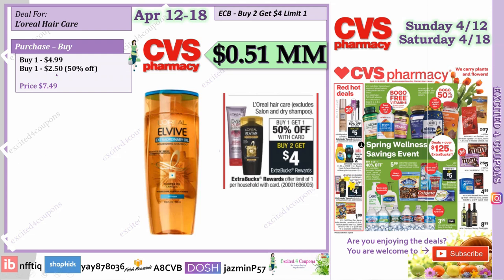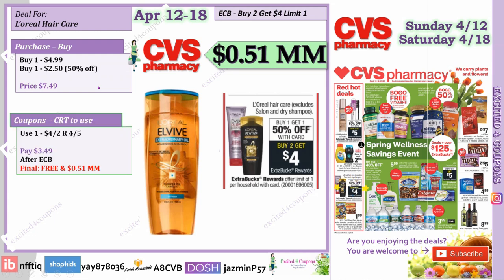Buy one at $4.99, but keep in mind the price will vary by store. The other one's going to be half off, so your total now is $7.49. Use the coupon that came in Sunday's paper, deducting $4 off two. Hopefully we get printables, but we will know that on Sunday. Since this coupon is a limit of one, pay $3.49, get back 4 ECB, making it free, and a 51-cent moneymaker.